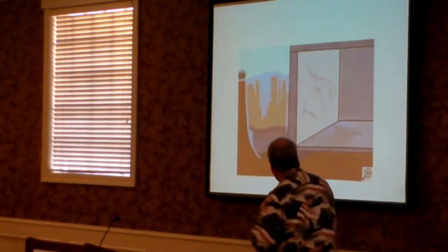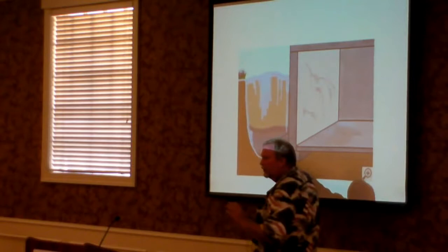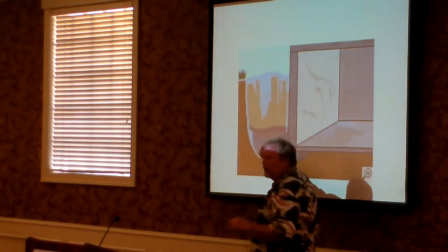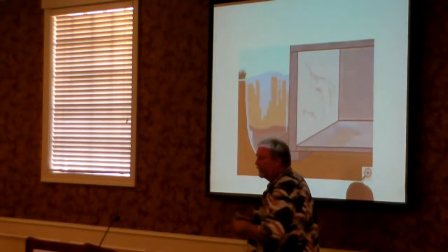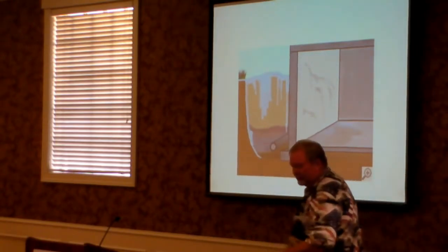Most houses are built with drain tiles around the bottom to try and help get rid of the water. Most of the houses you all are buying, these are not working anymore. They've got a drain tile there, but they've collapsed, they've filled up, they're not going to work, so don't expect that.